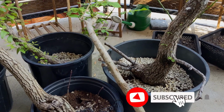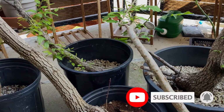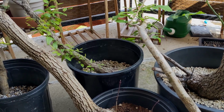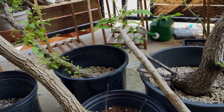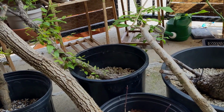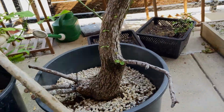Today I'm just doing an update of my successful Yamadori. This is the first time collecting Yamadori for me, and as you can see, all of them have shown some growth, kind of, but pretty much all of them. So let's start off with this one, my favorite.